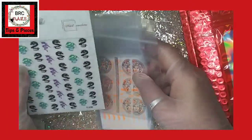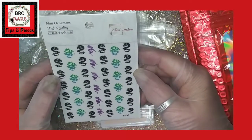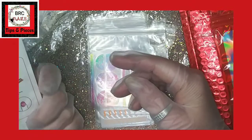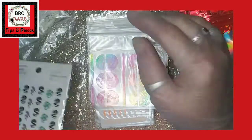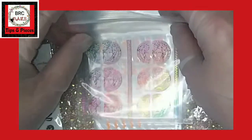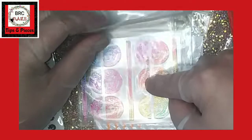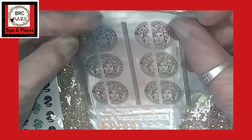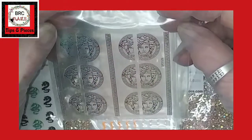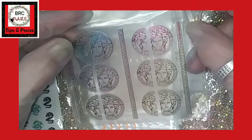So, I got some beautiful dragons. Aren't they just gorgeous? Oh my gosh, I love them. And it shows you on the back how you can put them on. Very simple. And then these, oh my goodness. At first, I thought they were for the coffee shop, Starbucks. But then I found out that they are actually for Louis Vuitton. So, I learned something new. They're very, very beautiful. I love the color shift in them.